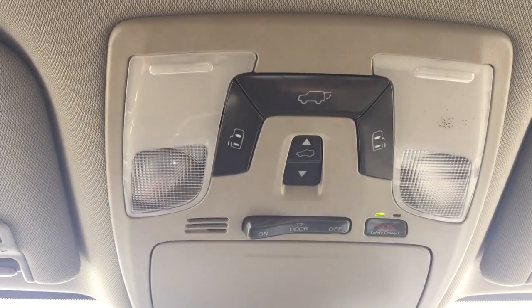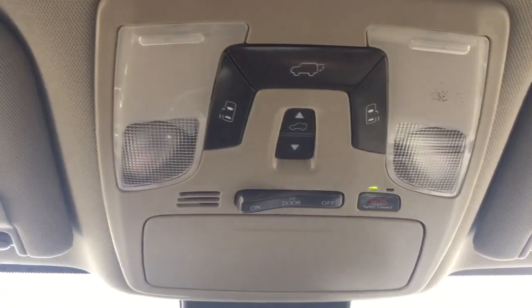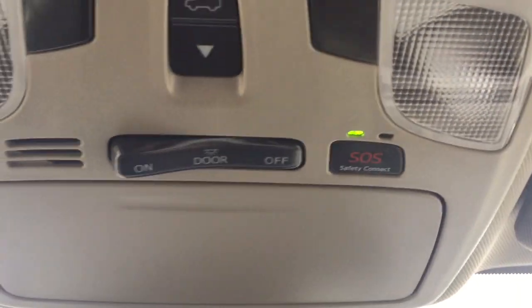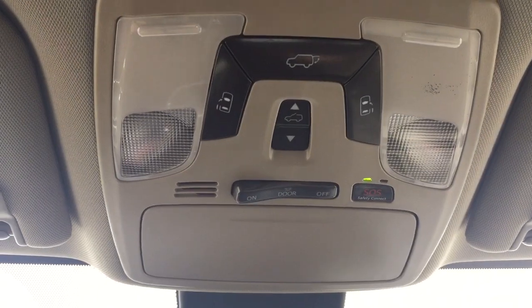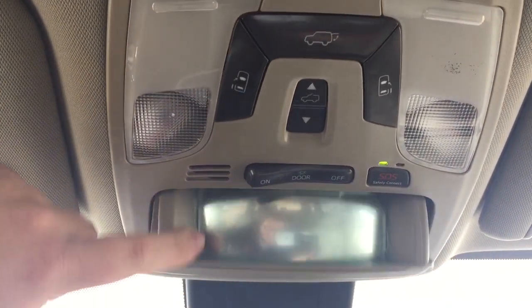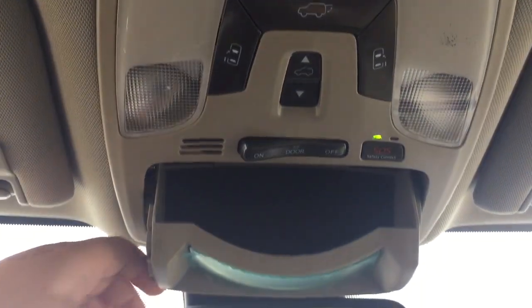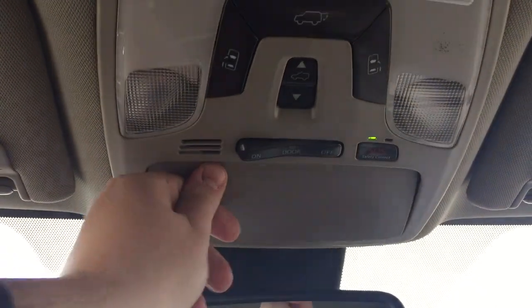And if we take a look at the very top here, you'll find your open and close for your power sliding rear doors, your power liftgate, open and close for your power moonroof, and then you also have the SOS Safety Connect. So in the event that you're in a collision and you're unable to respond, emergency services will be sent out to you right away just to make sure that you're alright. And taking a look on the inside, you'll find your sunglass case holder with an additional mirror on the inside just so you can keep an eye on the kids just while you're driving.